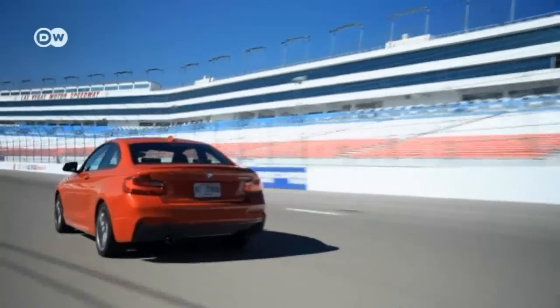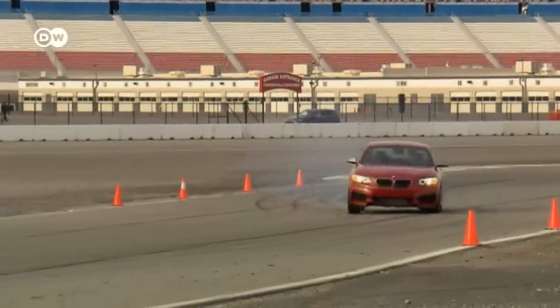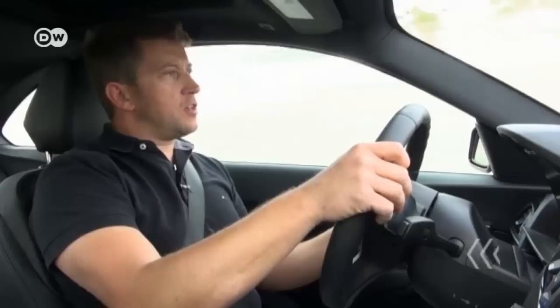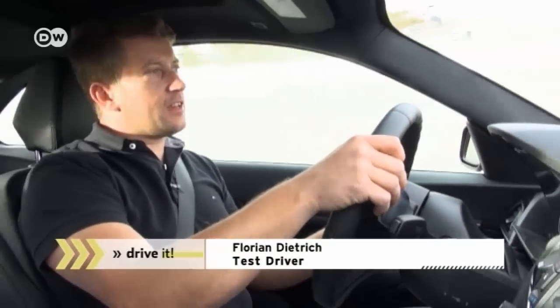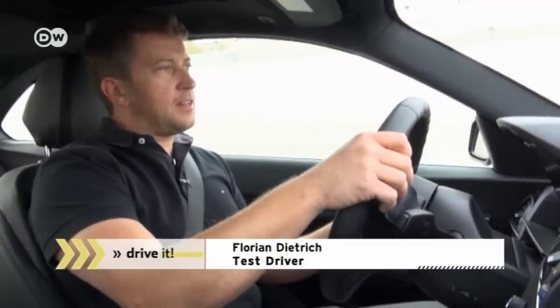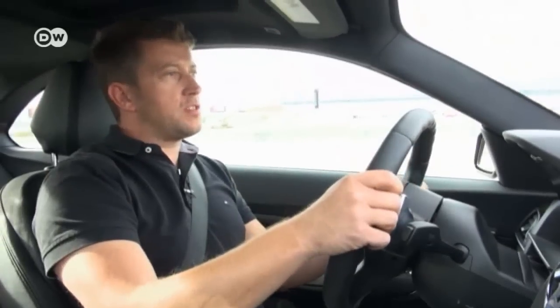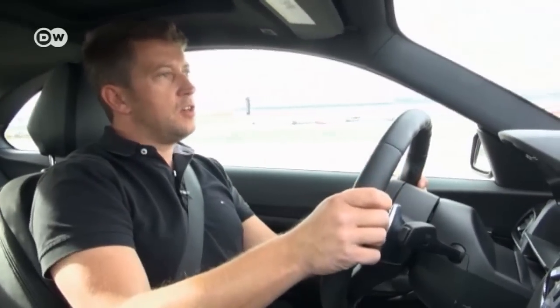The engine's 450 Newton meters of torque ensure that the car accelerates powerfully out of the curves. The 8-speed automatic transmission gear changes are instant. Florian notes that despite its increased dimensions, the 2 Series has become more manageable and agile. Its driving dynamics are stronger, but it's still easy to drive, even at the limits of its capabilities.